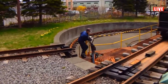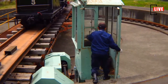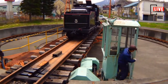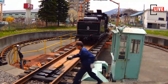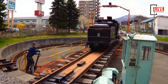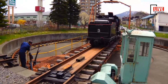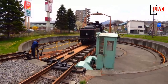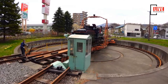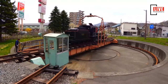And actually this turntable was transferred from the Otaru Chikko station. And there is another coal yard there, so the turntable was no longer used. So they moved this structure from Otaru Chikko station to this museum. And here it goes, maybe 10 degrees to the right. Sorry, it turns around maybe 370 degrees.